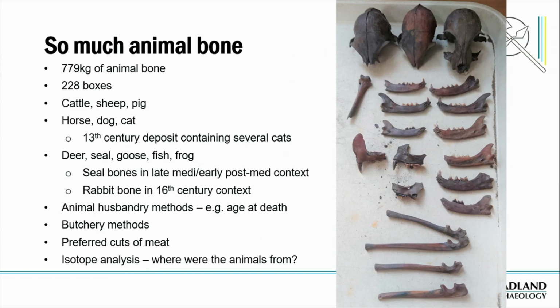So much animal bone. If you go down to Headland offices at all in the next few months, you will see it everywhere. There's not room for it in our store downstairs, so it's squirreled away in boxes all over the office. 228 boxes of animal bone, nearly 800 kilos of it. So lots of the usual cattle, sheep, pigs.